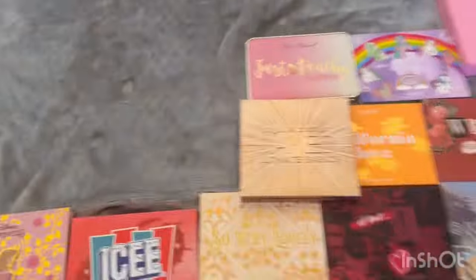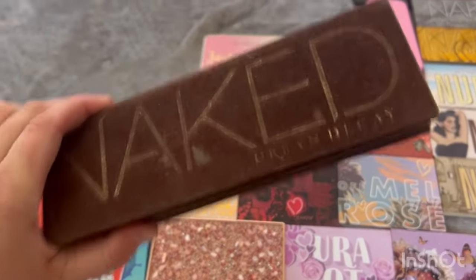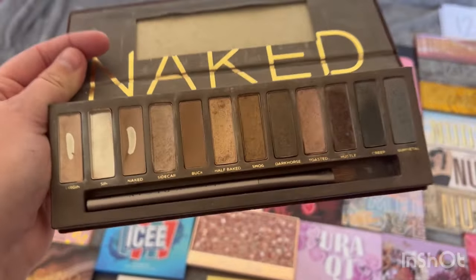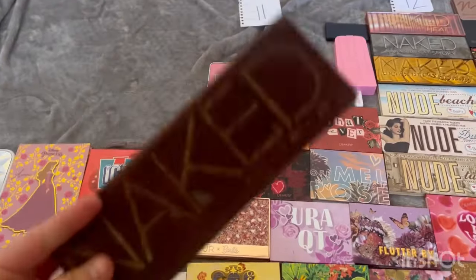For the 11, it's just one. It is the Naked Urban Decay palette, the original. You can see how bad it is. I'm keeping this one because of all the progress I have on it and the nostalgia. Now it's a 12 pan palette, but it is 11 pans for me because I've completely finished one shade, so it's only 11 left. Keep.